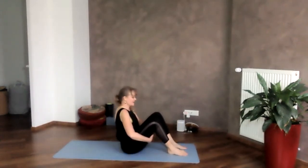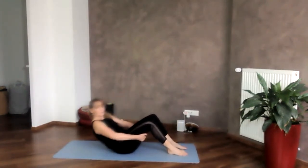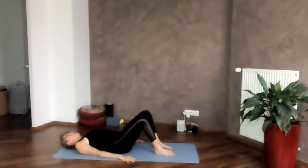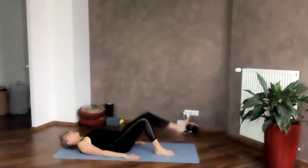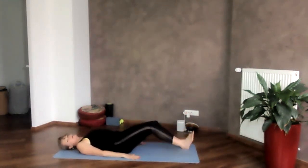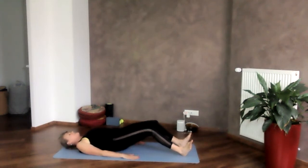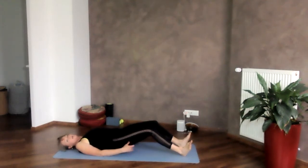Grabbing behind the thighs, roll down onto your back. Arms on the floor, reach your hands towards your feet and walk your feet away from you. Heels down, toes up. Lengthen out your neck, open up the chest. And here we go, hamstring bridge. Lift your hips up. Use the hamstrings. Pull the heels towards your glutes.